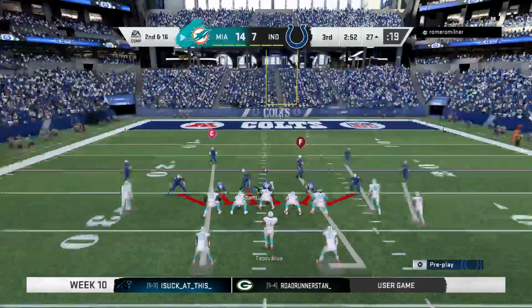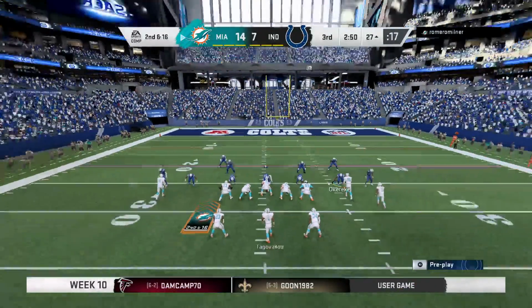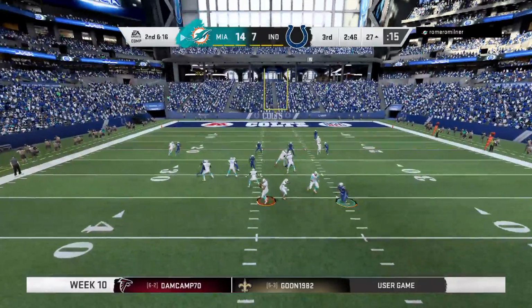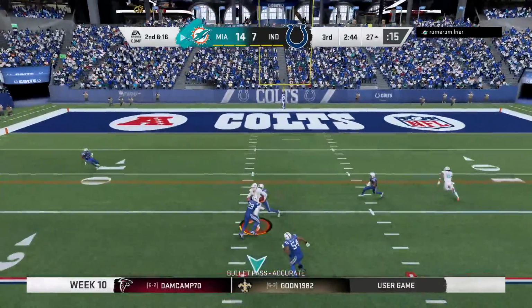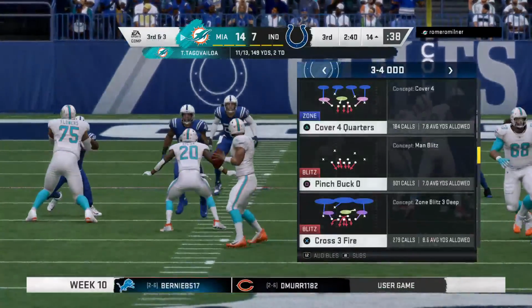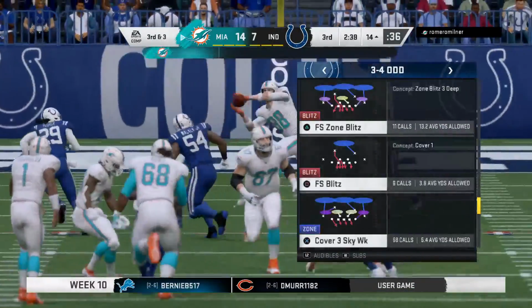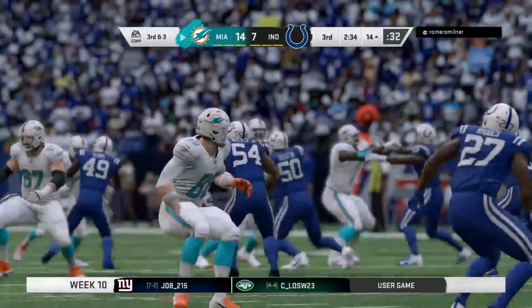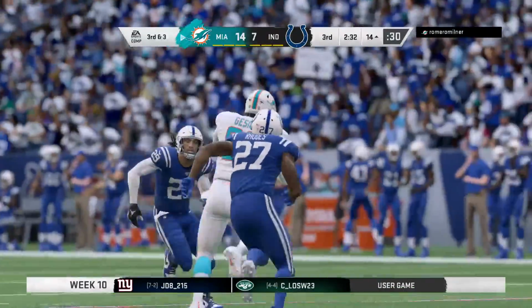Protection certainly going to need to be a bit better here on 2nd and 16. 2nd and long. That's complete to his tight end, Mike Gesicki. And he'll get him inside the 15 down to the 14-yard line. A good pickup there, 13 yards as they get closer for 3rd down.